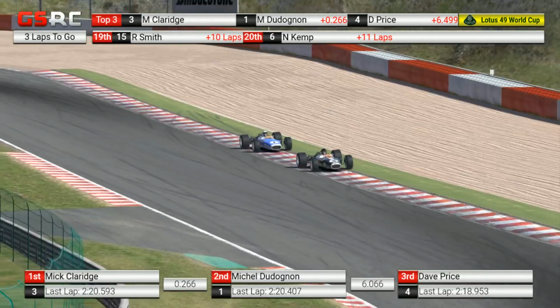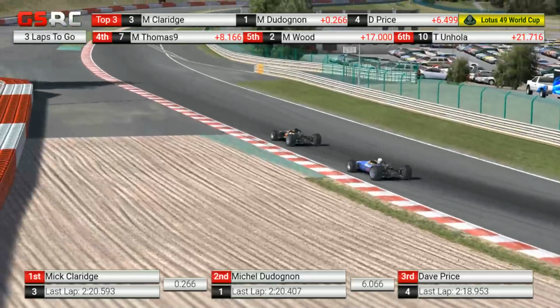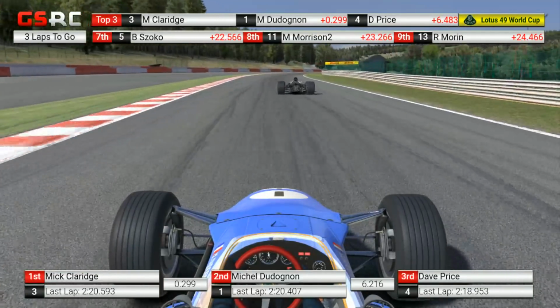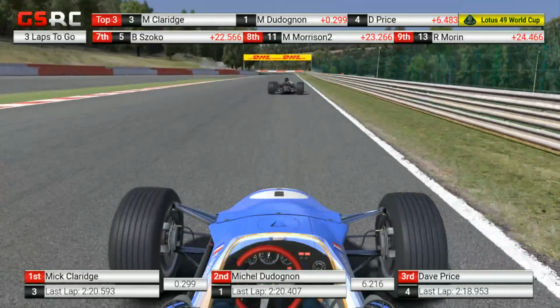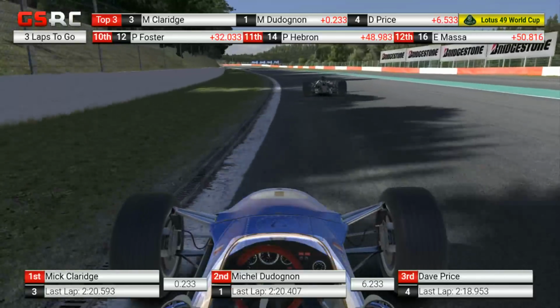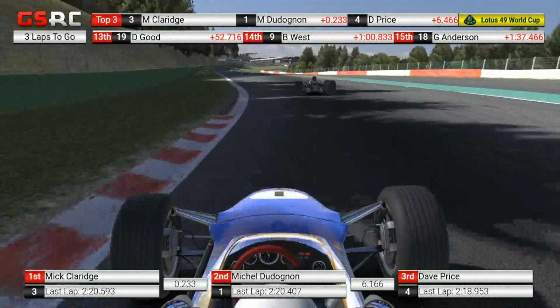He's having a good run. He's very close at Stavelot to Mick Claridge. If he can get a good run here, he might be able to try it in bus stop. Mick Claridge seems a little bit quicker, however. Yeah, absolutely he does. And this is a typical passing zone down into the chicane here, 17 and 18. But for Dude de Jong, he really hasn't done much here.